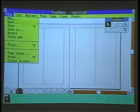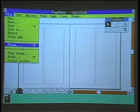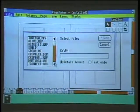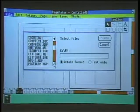The key command in PageMaker is place, and it means place text and graphics files. It's going to give me a list of the various image files, graphics such as WordStar, Multimate, Microsoft Word. And what I'm going to do is come down here and select a scanned image that I've done with a scanner, something we're going to talk about later in the show.